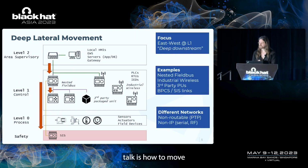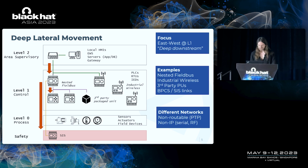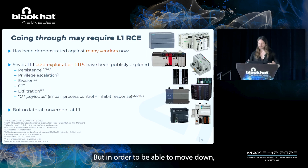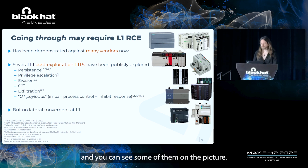So the central focus of this talk is how to move laterally between different network segments and types of networks at Purdue level 1, as we discussed. After all, it's fairly common for level 1 devices to be connected to different types of network links, and you can see a little bit in the picture what that looks like. These may be nested Fieldbus networks or third-party connectivity, and we want to see how we can move down. But in order to be able to move down, you might need to go through these devices, and that will require code execution on these level 1 devices. And this has been demonstrated against many vendors now, and you can see some of them on the picture.